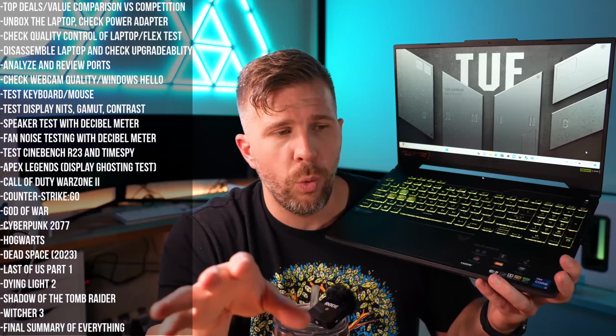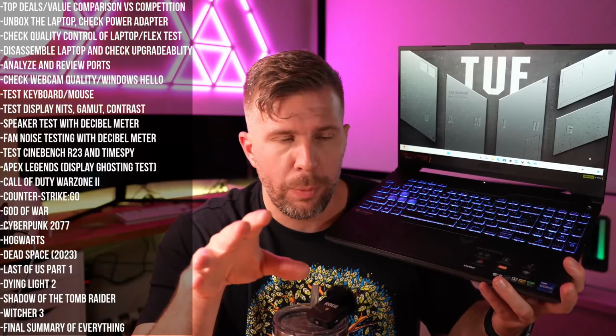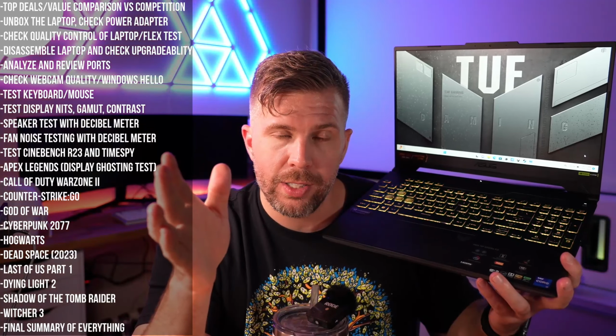The display was not as bright as I was hoping for. 274 nits brightness is not as bright as you'd ideally want when you're spending $1,400. At $1,149 though, that's pretty good. It's decent. The actual color gamut and contrast on the display was very good. Close to 100% sRGB, if not more than 100% sRGB. And I believe it was around the mid 80s for Adobe and P3 color gamuts, which is pretty great overall.